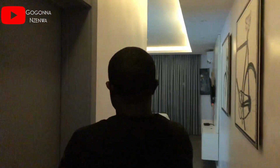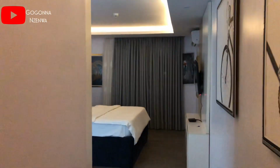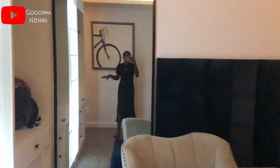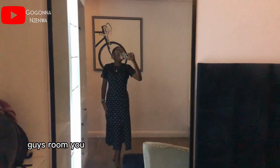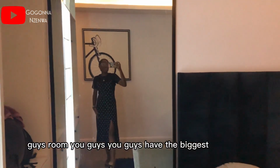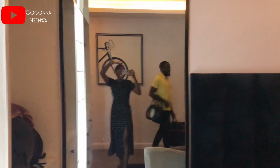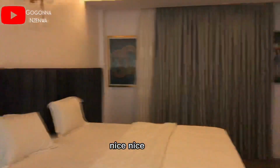And this is the guys' room. David is taking us. This guys' room is actually big. Okay, this is like a master's now, right? You guys have the biggest mirror here. So should I give you guys the biggest room so we can take two rooms? Nice. Look at how fine this place is.